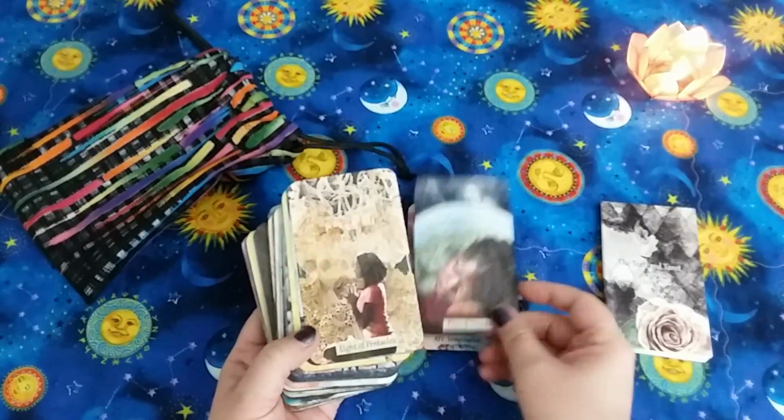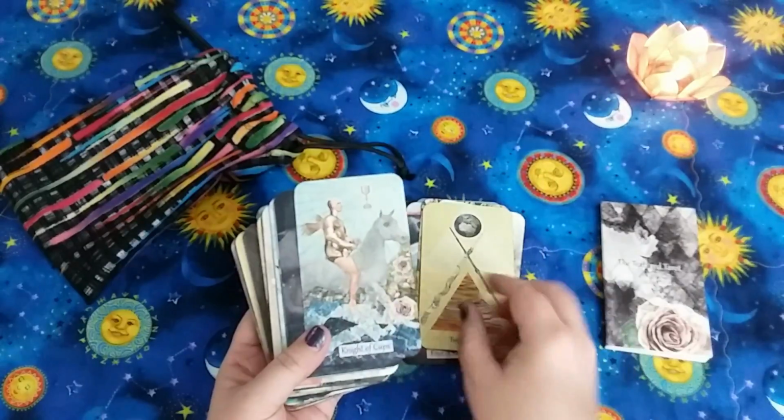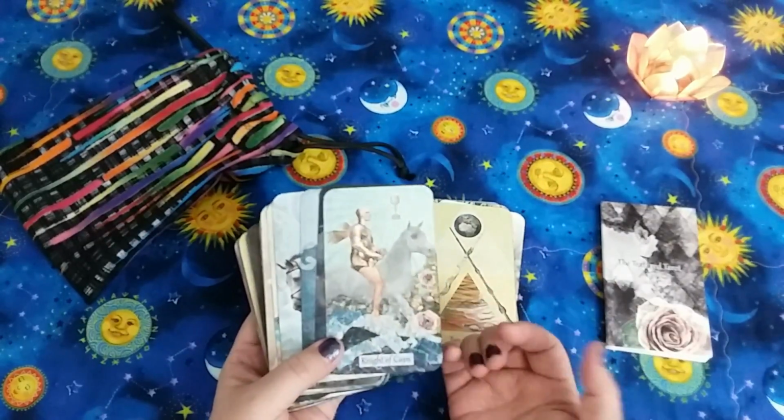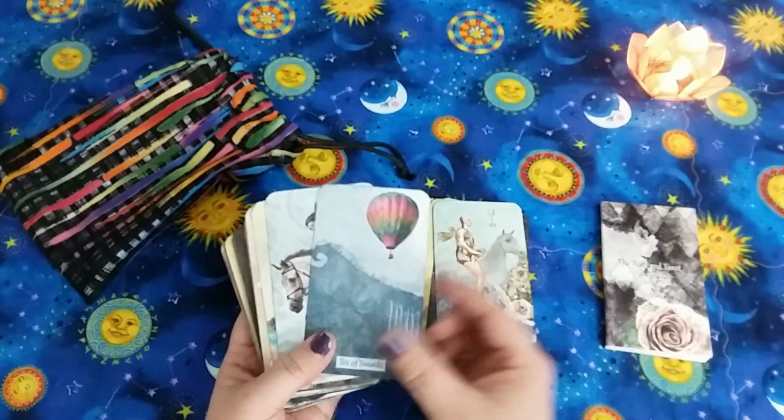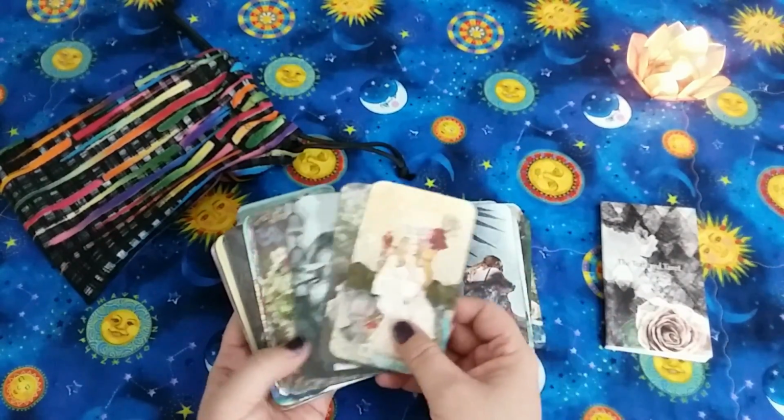And I love this deck. It reads so freaking well for me. The images give me so much to work with. I love the Knight of Cups with no pants. Like, I don't know, I just love it. This was so fantastic for me out of the box.